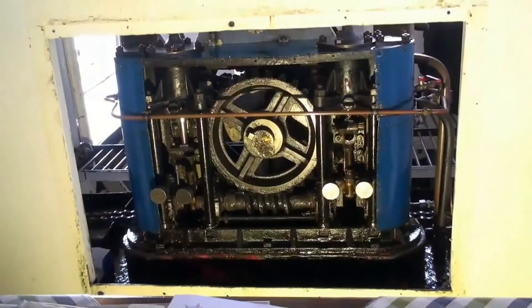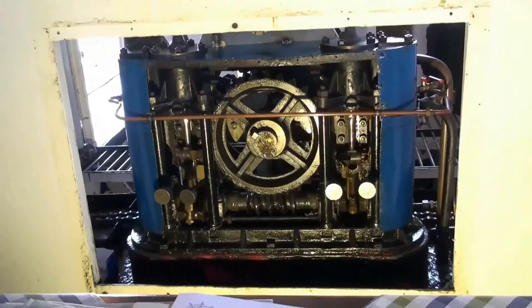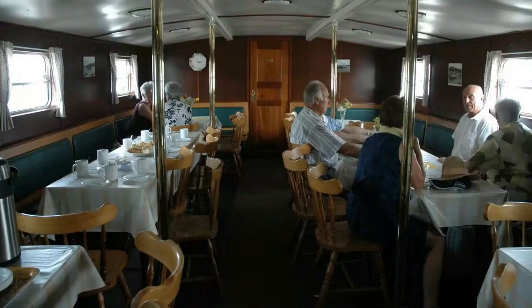Her steam steering engine has been retained and on special occasions is open for viewing. Her saloons retain an original appearance and her homemade catering is highly recommended. Here we can see the remains of that old favourite, Kaffee und Kuchen.